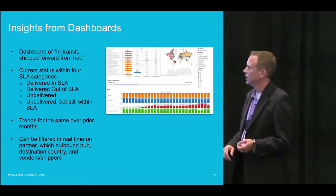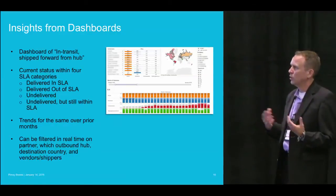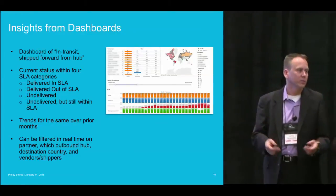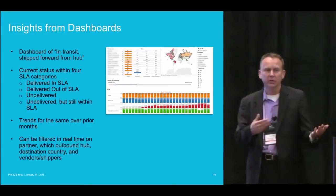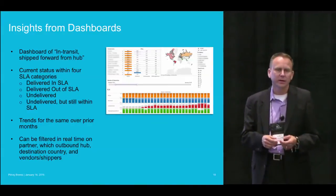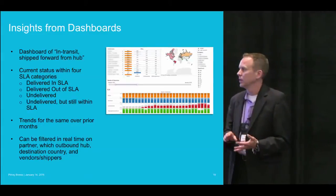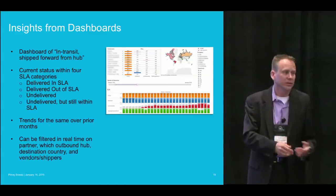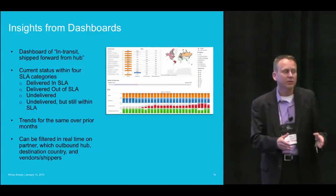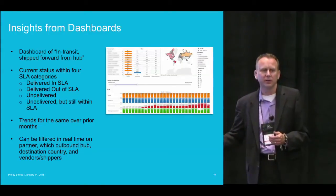This is sample data, but what we've provided them now is a view of what's in transit, shipped forward from a hub. We have 2 hubs operating now, so they can look at either hub or both hubs. They can look at all the work in progress, and they can look at the status of that work in real time. So what's been delivered within SLA, what's delivered but was out of SLA, what's undelivered, and then within undelivered, what still has the potential of making an SLA.